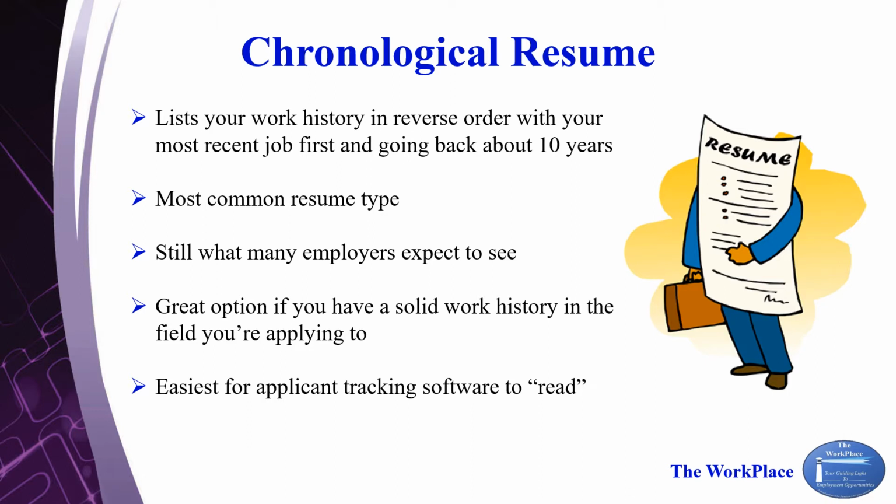However, it does have some limitations. It's not the best format for highlighting your most notable skills. It quickly shows any gaps in employment that you've had, and it's not friendly to those changing careers or just starting out in their career.